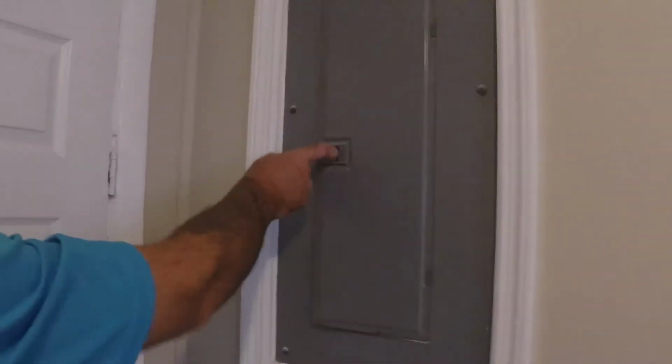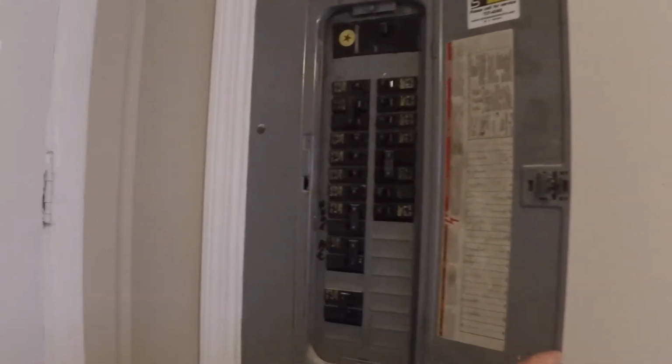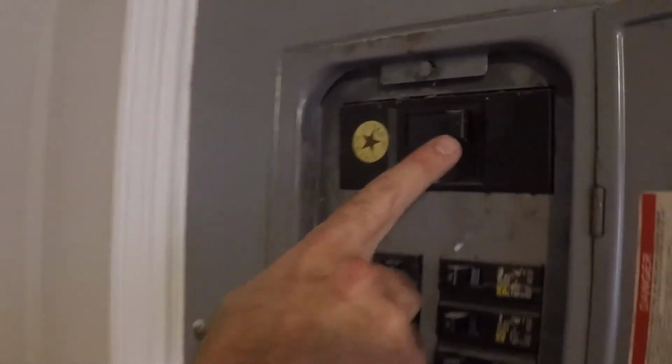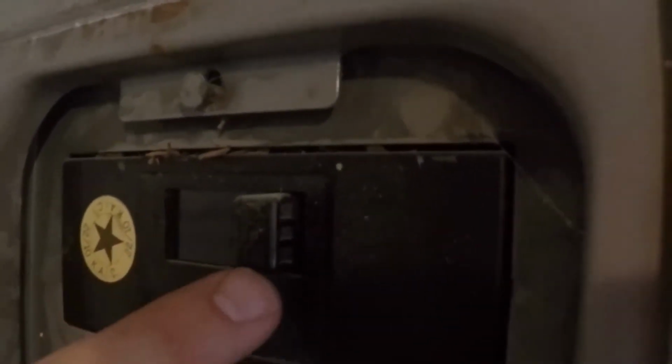And the electrical panel. It does have a good panel. I'm pretty sure it's 200 amp. Yep, it's a 200 amp panel. It was put in by Schumann Electric, a reputable company in Jacksonville. How can we tell it's 200 amp? Right there, it'll say 200.